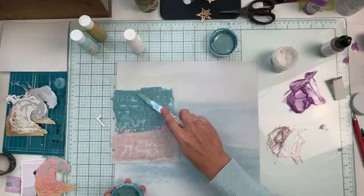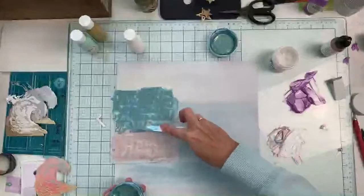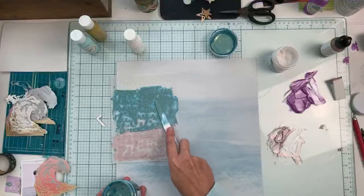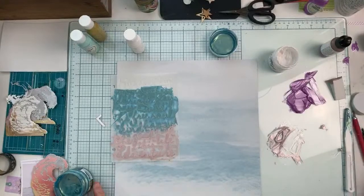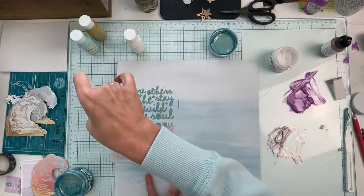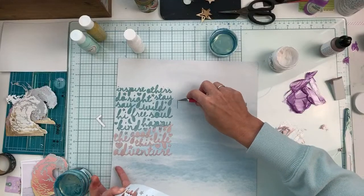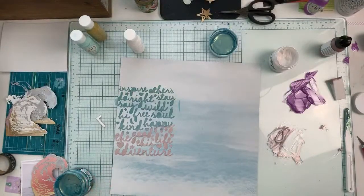Now, I want to just forewarn you, if you are not using the Pixie Spray, you will not be able to get this to not leak under the stencil because it's not as thick as modeling paste. So all these glazes, they're not modeling paste. So I probably could have mixed this with some modeling paste and that would have helped. Oh, look at me, I got some off the edge, but that's okay. Okay, so there's that. I did get a little blue here. I'm going to scrape it off. It's okay because we're going to be covering it up anyway.